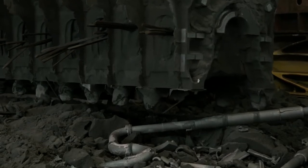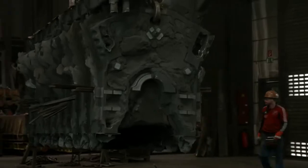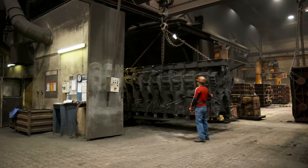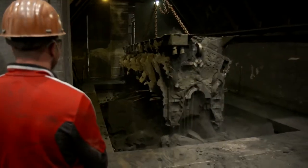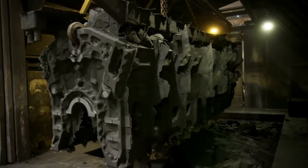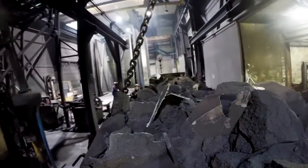The overhead gantry then comes into action again. It lifts the block to the next station, a huge mechanical vibrator. The deafeningly loud vibrations cause any remaining quartz sand to fall off. It too will be recycled. After being cleaned, the sand will be used to produce the next casting. 3 minutes later, the mega diesel crankcase is roughly clean.